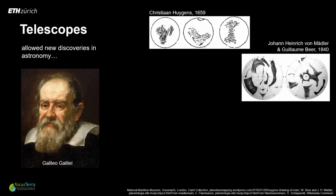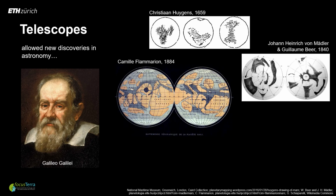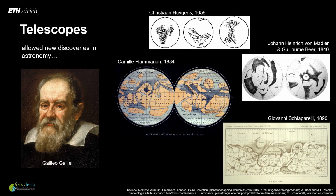Maps drawn by other astronomers followed, until finally, in 1890, the Italian astronomer Giovanni Schiaparelli published a very detailed map showing lots of what he called canali. His modern telescope had allowed him to discern lots of straight lines on Mars' surface, and he published this discovery. The Italian word canali was erroneously translated into English as canals, which are man-made, instead of channels, which are natural. This led to the false belief that these lines were canals built by a Martian civilization in order to channel water from the poles to the equator.